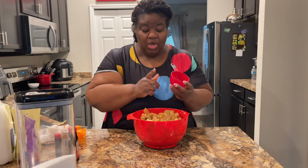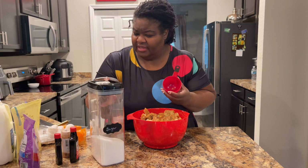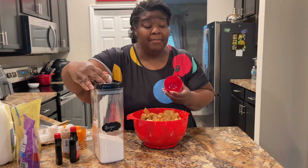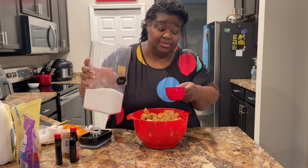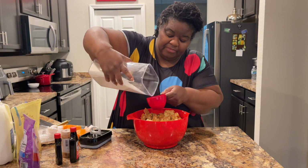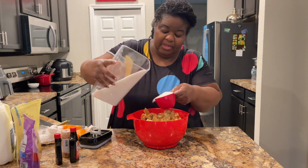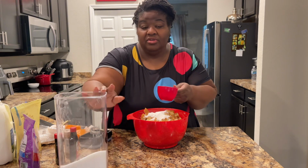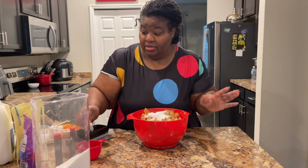Let's see. We're gonna go with our sugar. And I believe this is Pecan sugar that I'm using. My mom used to always use Dixie Crystal, but I didn't have no Dixie Crystal in the store, so I got the Pecan sugar. I'm gonna start off first with 1 cup of sugar, and then we'll build on that. We're just gonna start with 1 for right now. Then we'll add more if we need to.